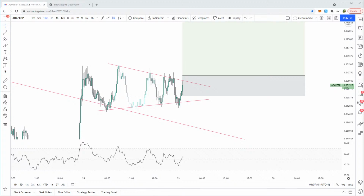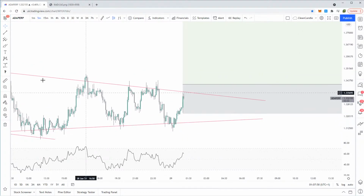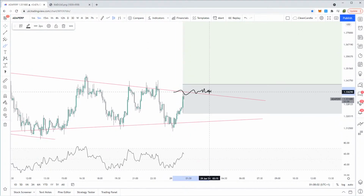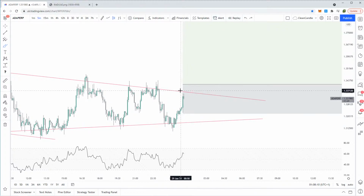Will I wait for a close or just buy in a breakout? It depends how the structure happens here. If we start to consolidate here, then I may consider buying into this. So it really depends on what takes place here, if at all, of course, because we could just do this.